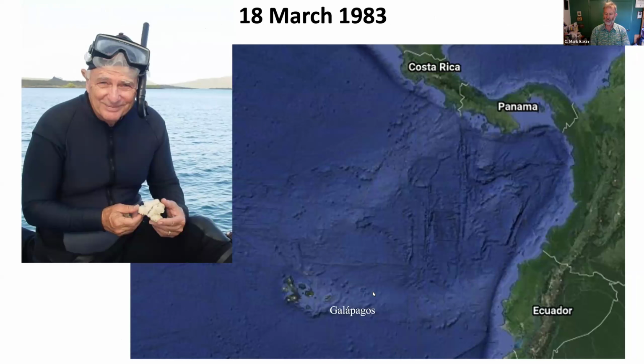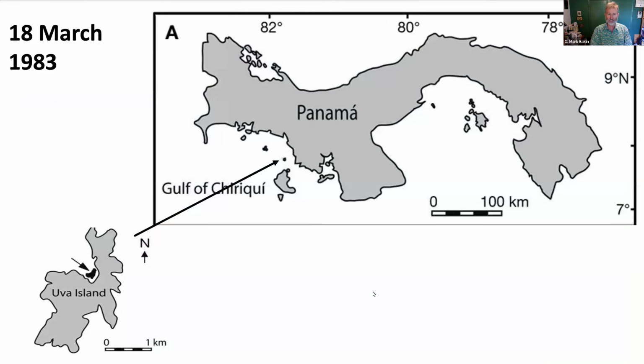Now, in 1982-83, there was a major El Niño going on that was heating up temperatures. Peter Glynn was just preparing to leave his job at the Smithsonian Tropical Research Institute in Panama and move to the University of Miami, where he retired just a few years ago. In that work, he had been working in Panama and Costa Rica and down in the Galapagos, working on various types of corals, coral reef communities. And what he found when he went out onto the reef was something very surprising.